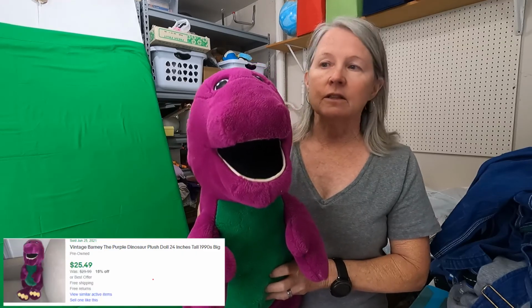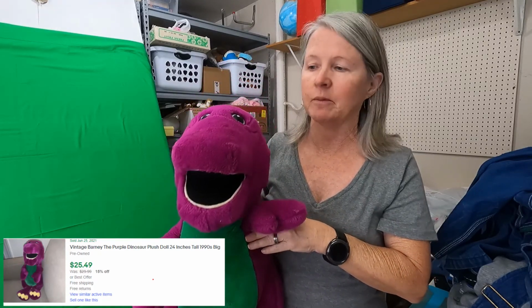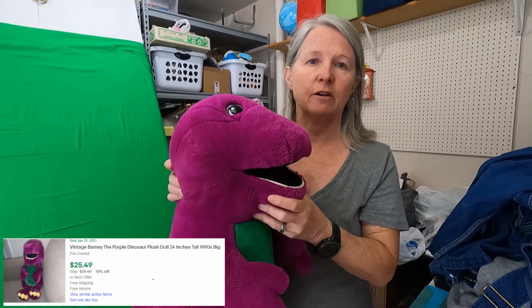He was at a yard sale, this Barney, obviously. I think he's like the 24-inch. I paid 50 cents for him. He needs a bath, and his eyes are all messed up, but I'd still probably list him for about $15 to $20. This is my treasure plush for this first video.